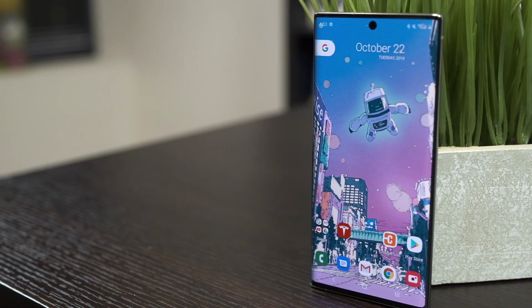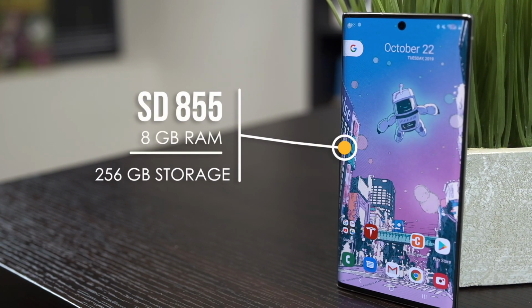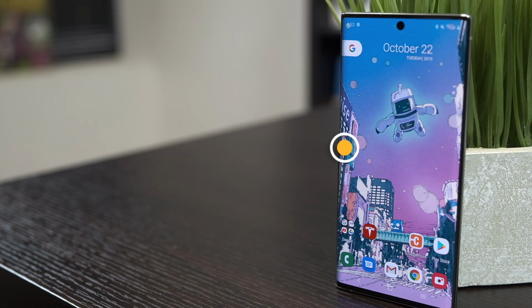Performance, when you're paying so much money, is very important, and that is covered by a Snapdragon 855. Every year the Note line has the highest end Snapdragon processor in there, and we also have that here, no difference. It is backed by 8 gigabytes of RAM and 256 gigabytes of storage. No micro SD card support on here, however.